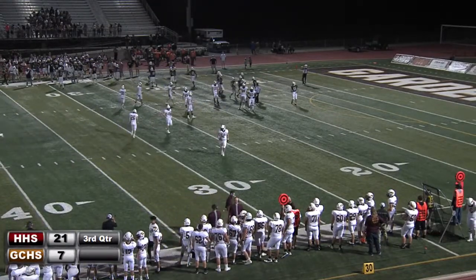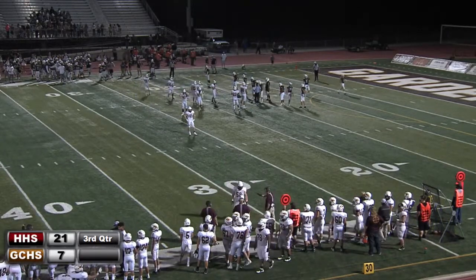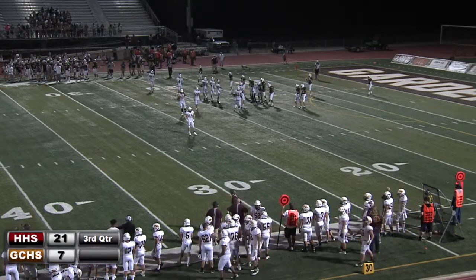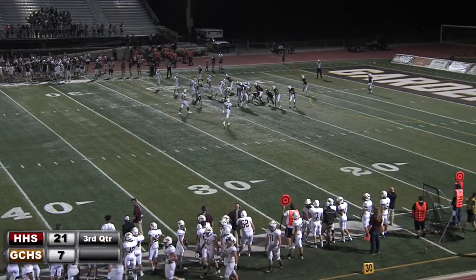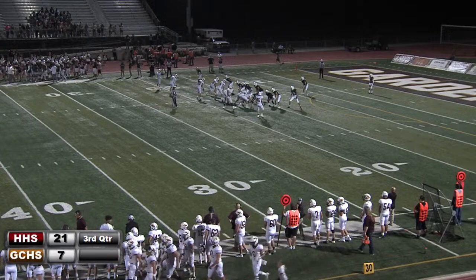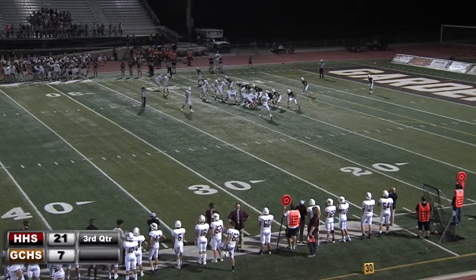Hays High went 9 plays and punted the football, or lost it on a fumble. The defense runs out, stops this drive on 3 plays. Garden City went 14 plays on their first drive of the second half. They had gone 17 plays the entire first half.